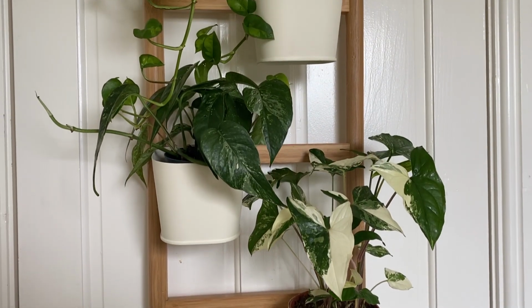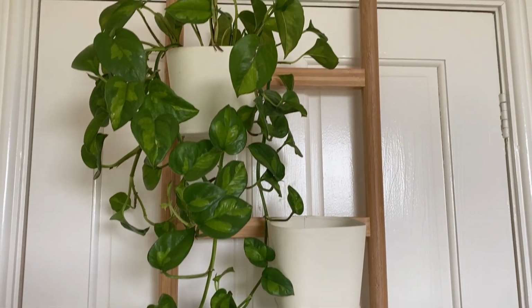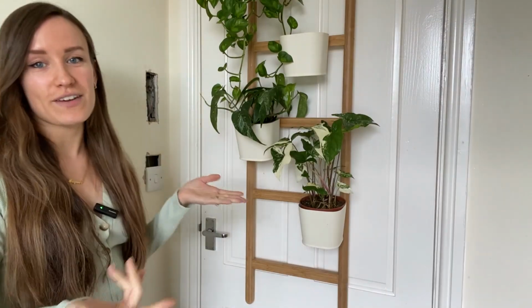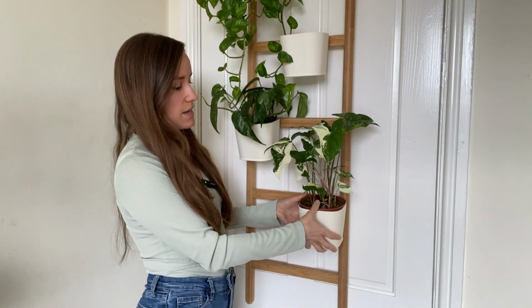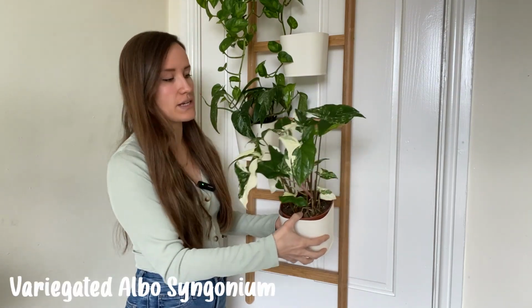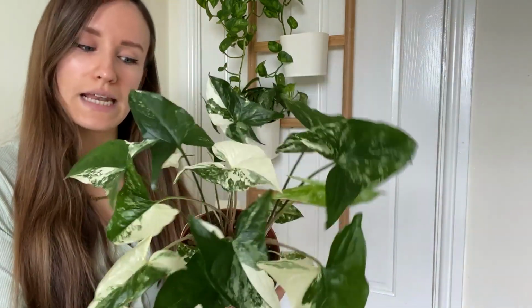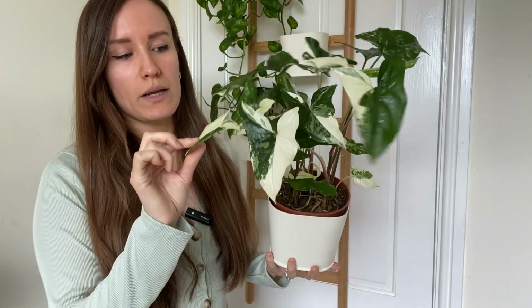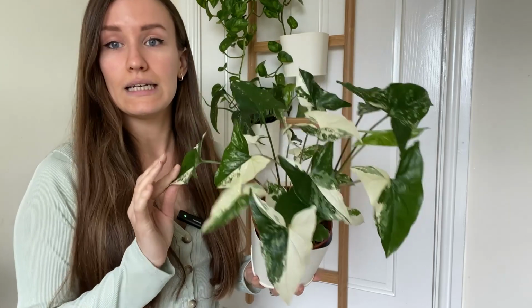So here we have the doorway. As you come in, right ahead of me are the variegated monstera that I just showed you, and the windowsill. And excuse things like this, we're renovating this house, so it's a work in progress, so you will see things like that around the room. But this is a Syngonium albo, so a variegated Syngonium. This is a new one to me. It's been quarantined, so it lives in here now. It's past the 2-week mark, with no problems so far, luckily.